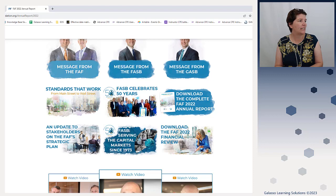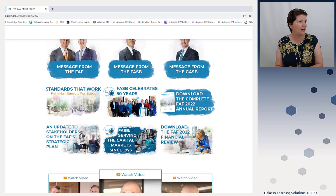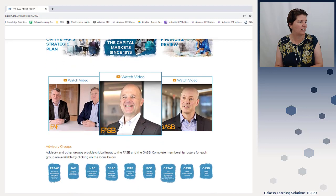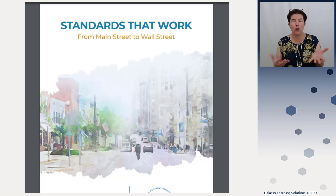You can read just the message from the FAF or the FASB or the GASB. These are our chairs. And again, both of them relatively new in their terms. They started during COVID back in 2020, as well as our new chairs here as well. And so lots of really cool things going on. You can watch the videos here. And then they have information about their advisory group. So if you wanted to volunteer, this is a great way to get involved and to learn more about those groups.